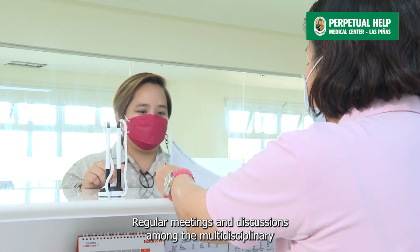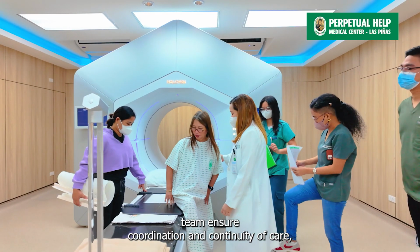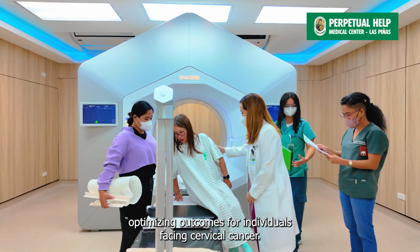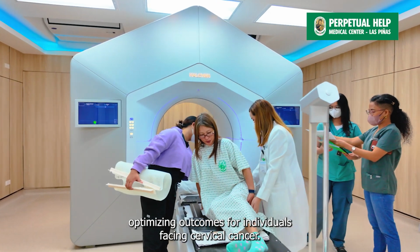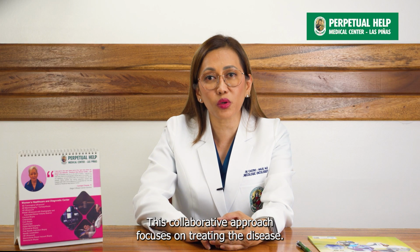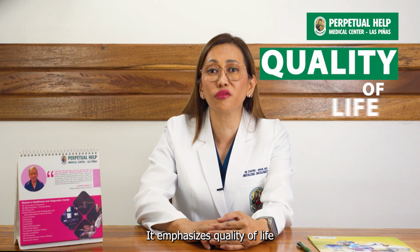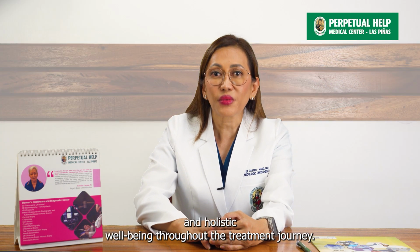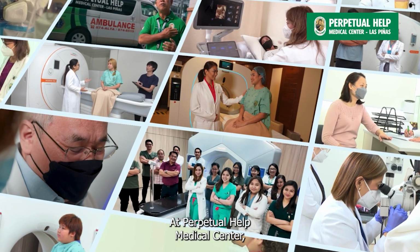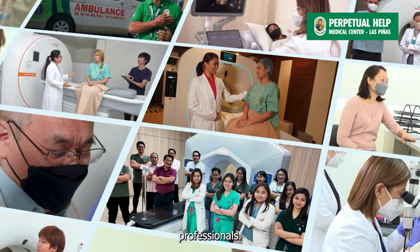Regular meetings and discussions among the multidisciplinary team ensure coordination and continuity of care, optimizing outcomes for individuals facing cervical cancer. This collaborative approach focuses on treating the disease and emphasizes quality of life and holistic well-being throughout the treatment journey. At Perpetual Health Medical Center, we are proud to have this complete team of healthcare professionals.